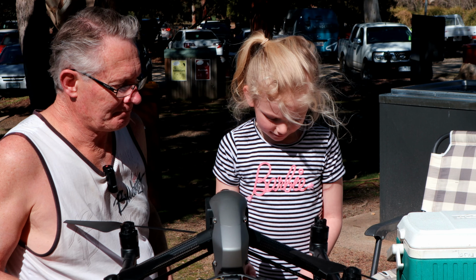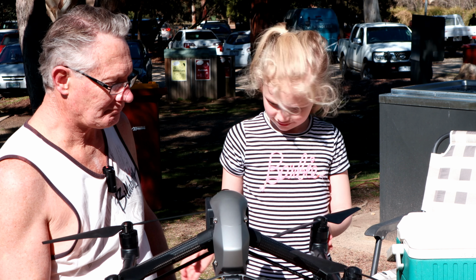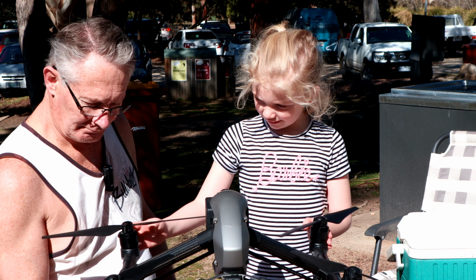Lara's my spotter. Okay, so push it down. Not that. Now, squeeze and turn. So they line up. I heard it click. What does that mean? It's lined up and straight. Okay. I might add that Lara has flown the Mavic and she did a very good job.